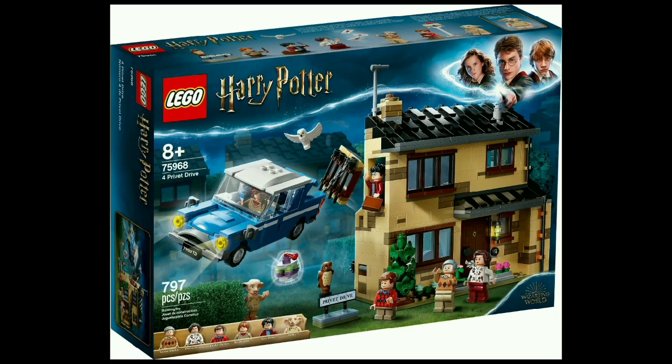So yeah, I guess the goal is that while some of the other aspects might be a bit disappointing, the point of this set is number 4 Privet Drive, the main house, the main structure, and that is fantastically done.